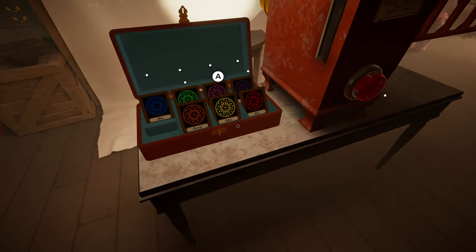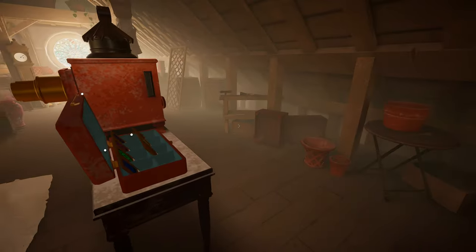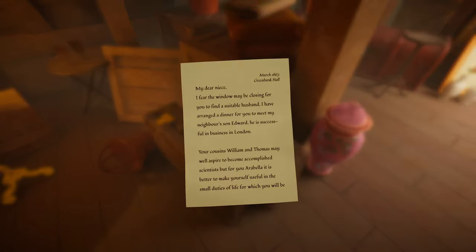What do we got here? Oh, we gotta get different colors. So we're gonna have to use that maybe on the night one. What do we got here?